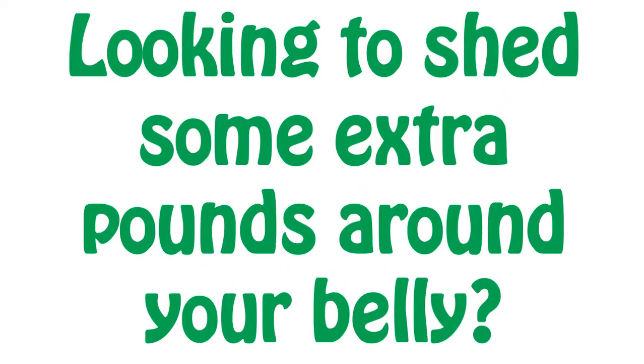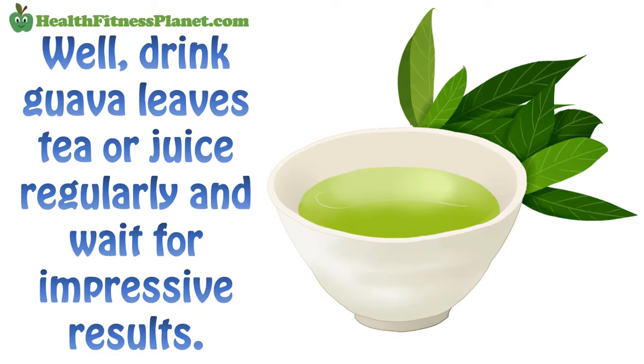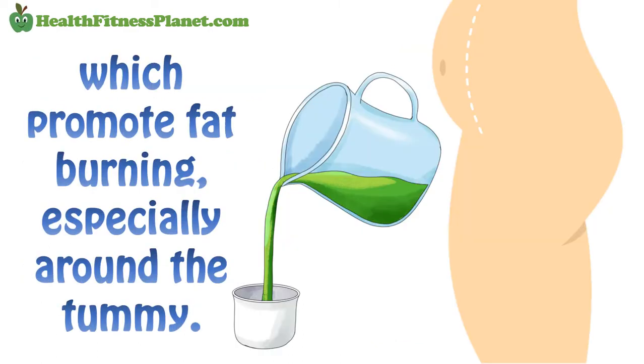Looking to shed some extra pounds around your belly? Well, drink guava leaf tea or juice regularly and wait for impressive results. Guava leaves help prevent complex carbs from converting to sugars, which promotes fat burning, especially around the tummy.